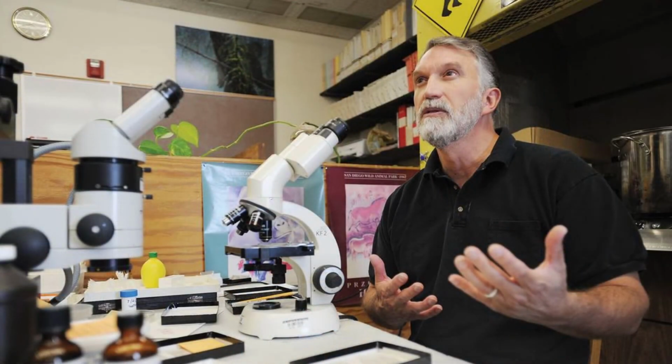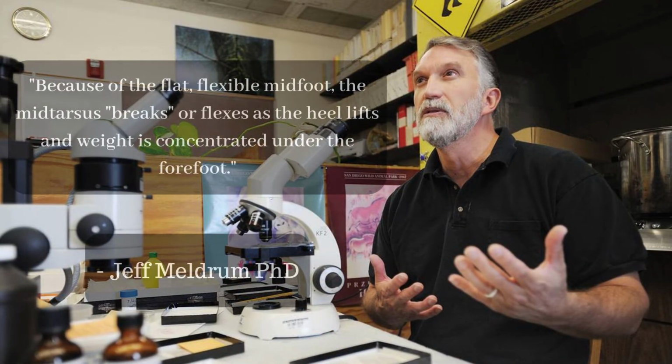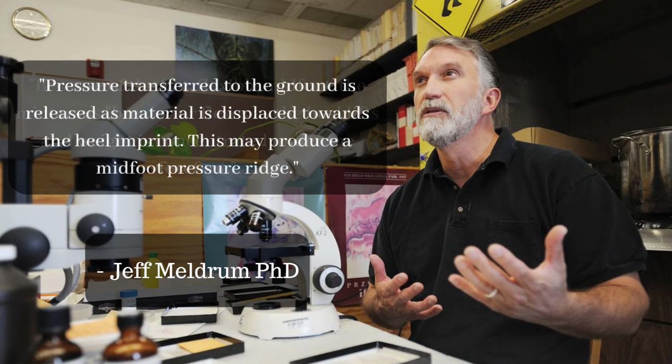In his Sasquatch Field Guide, Dr. Meldrum notes that, quote, "Because of the flat, flexible foot, the mid-tarsus breaks or flexes as the heel lifts and weight is concentrated under the forefoot," end quote. And quote, "Pressure transferred to the ground is released as material is displaced towards the heel imprint.